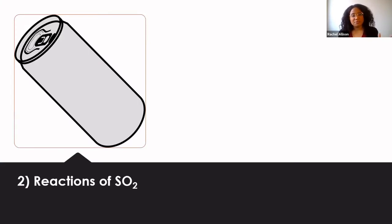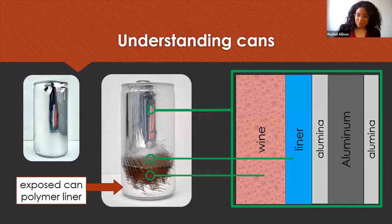Okay, so we've talked about copper fining, and we're going to move on to reactions of SO2. This is the more acute issue that we're dealing with that is specific to canned wines. The other issue affects bottles as well. This is specific to what we're seeing with cans.